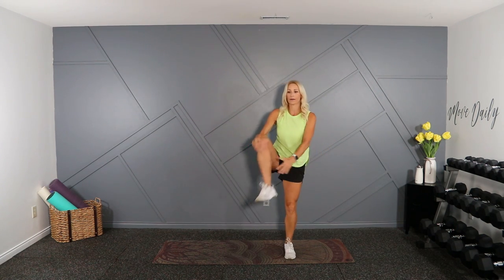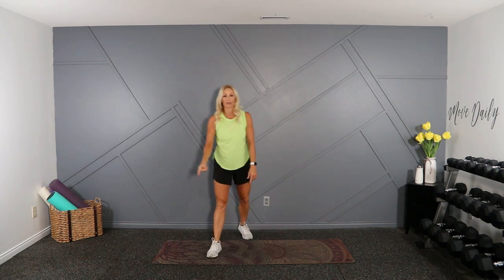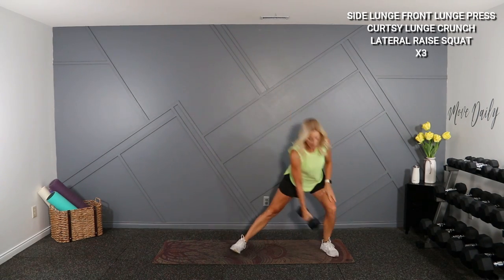And last one here. All right, 45 seconds of work, 15 seconds of rest. There's the first three exercises. I'm starting with a side lunge, front lunge press. So I'm gonna stay on the same side with a 12, and then I'm gonna press it forward like that. Okay, I'll call halfway, then we'll switch sides.